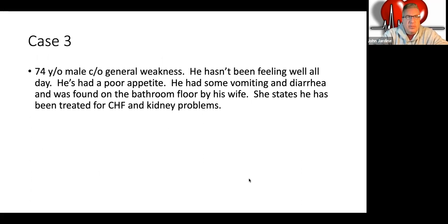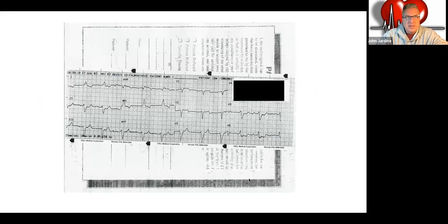This is a 74-year-old male. His complaint is general weakness. I know we've all seen this guy, right? He hasn't been feeling well all day. He's had a poor appetite. He had some vomiting, had some diarrhea. His wife found him on the bathroom floor. And she tells you, well, yeah, he's been treated for CHF in the past and he has some kidney problems, right? So this is his 12 lead.